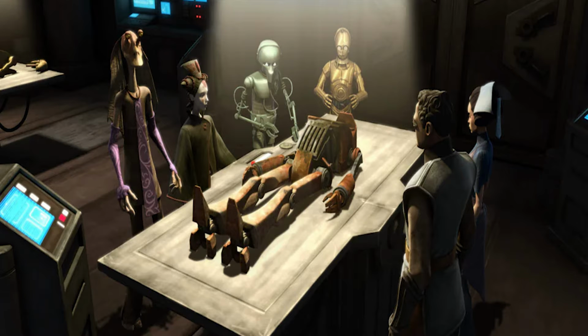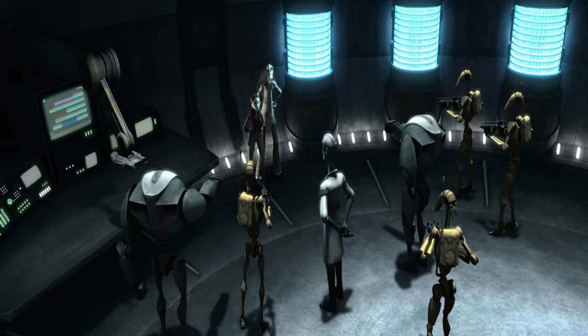Separatist forces have been discovered to be on Naboo, and worrying the Queen. She sends for Padme Amidala to come and investigate, and also the Jedi. Padme arrives first and begins to investigate, realizing that there is a virus going around, and she's able to track it down to the Naboo swamplands with Jar Jar Binks.